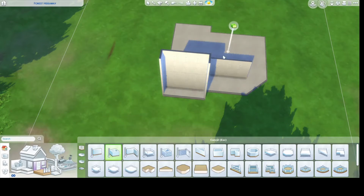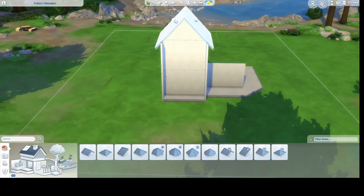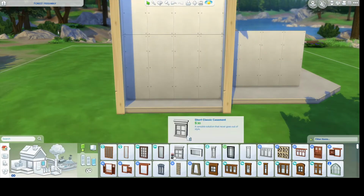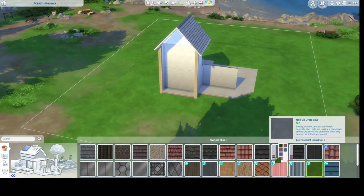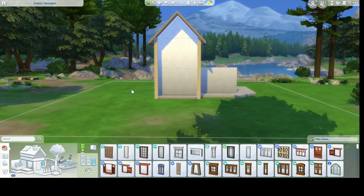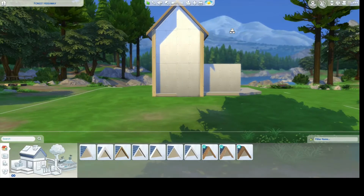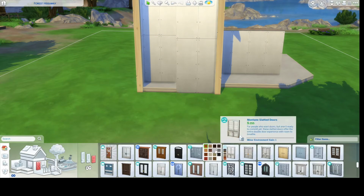This particular speed build is going to be a rental property. I wanted to try out a new style. I haven't built a lot in this style at all, so it's definitely out of my comfort zone. But I've been working really hard to try and get better at doing different builds in different styles and actually sticking to the styles. I'm not the type of person who sticks to one style.